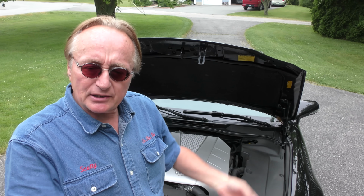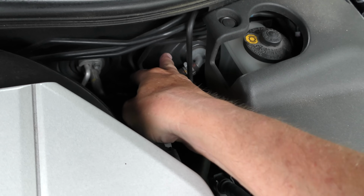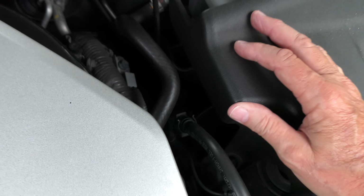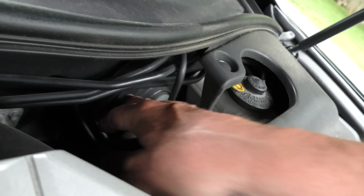The pedal's rock hard. Then it gets going. Then it goes back to normal. Well, here's what's happening. It's typical for cars that aren't driven all the time. This is a normal brake master cylinder. You can see it's hooked up to a regular vacuum style system. The vacuum pressure of the engine sucks in the pressure and gives you brake boost.